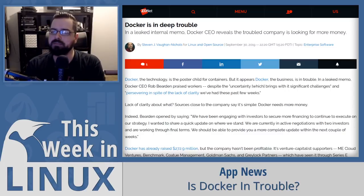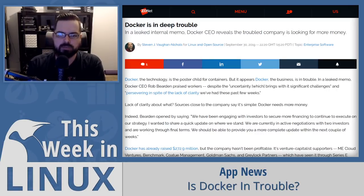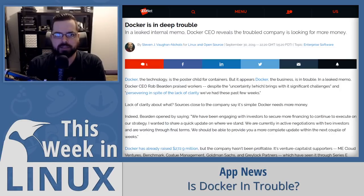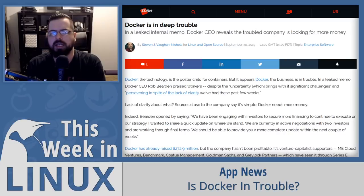But at the same time, they've made some unfortunate mistakes over the years, and are currently still not making a profit. And that's kind of where the deep trouble thing is coming in, as well as a memo that was leaked, basically, by someone at Docker. And they're trying to clarify things to the employees of Docker, and they're basically saying that, you know, they have financial issues, but they're not saying it exactly like that.